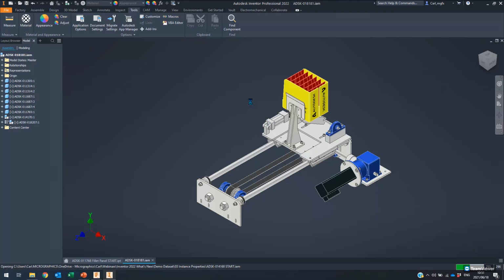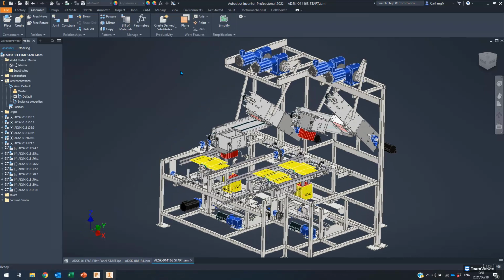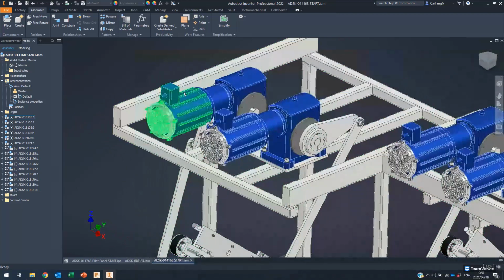And once that assembly is opened, we'll be able to have a look at how we can control those instance properties. Instance properties can be controlled either on each individual instance, or you can do it from the bill of materials. So we're going to have a look at these 4 motors here with the attached gearboxes.